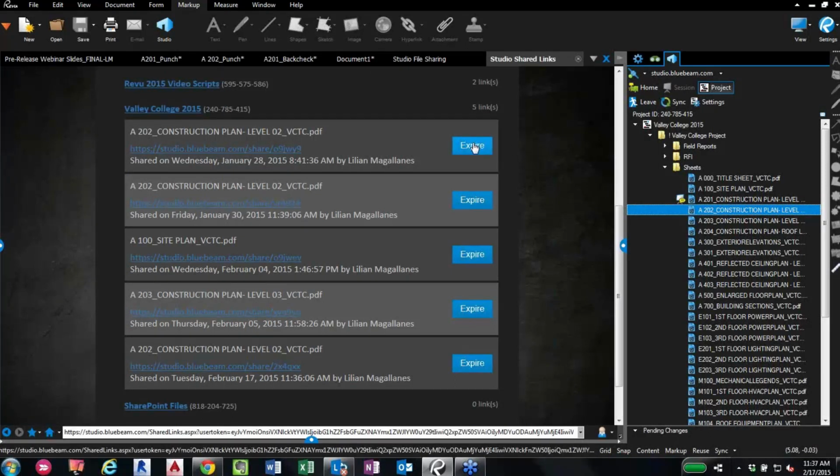And if you want to expire that link or revoke access to that file at any time, just click on that expire button, and that will terminate that link for that shared file. Keep in mind that the shared link is per individual file.